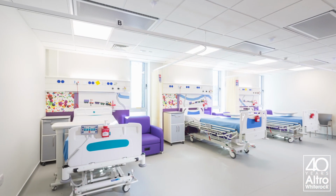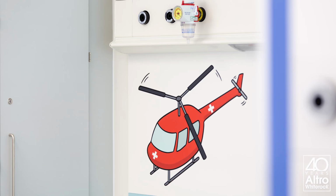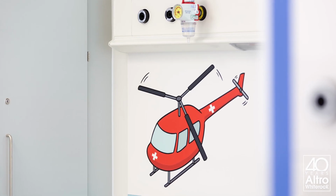And for me personally, it's an amazing concept, and it really demonstrates how you can transform spaces with our walling solutions from a very clinical, boring, cold space to something that's warm, inviting, welcoming.